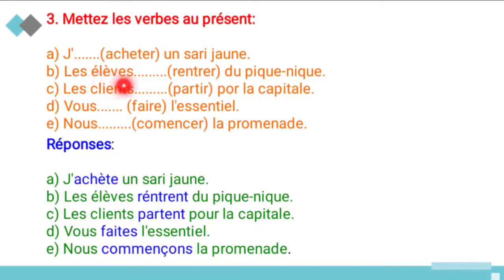And second one, les élèves rentrent du pique-nique. So rentrer means to return. So the verb ends with what? Er. So what is the ending for the plural? E-N-T. So the answer is what? Les élèves rentrent du pique-nique. So the students return from the picnic.